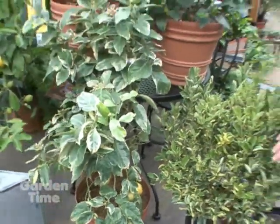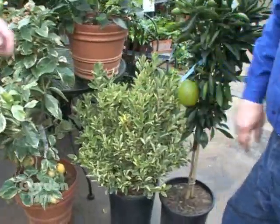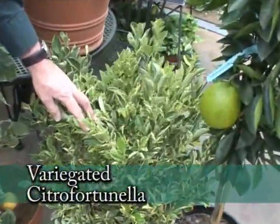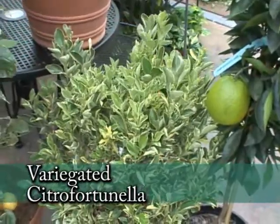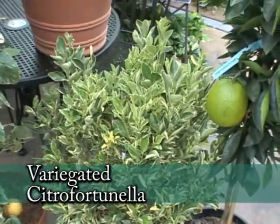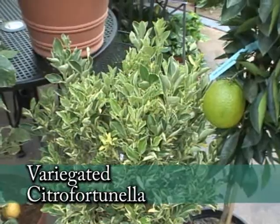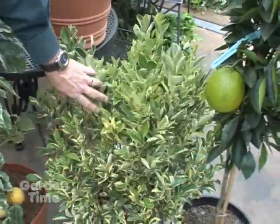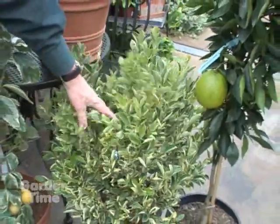Well, speaking of variegation, what is this one? This is a calamondin. This is used mostly for ornamental use. It's a very beautiful bushy plant, covers itself with small flowers with a great fragrance, little, perfectly round little oranges. But the variegation on this one is really its claim to fame, really pretty on the patio.